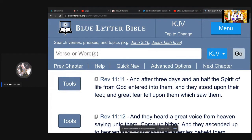It says, and after three days and a half, the spirit of life from the Heavenly Father entered into them, and they stood upon their feet, and great fear fell upon them which saw them. This is dealing with the prophets, all right? Their prophets awakening up to the truth.